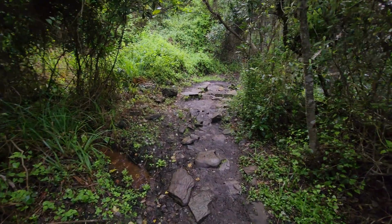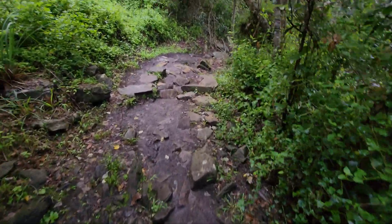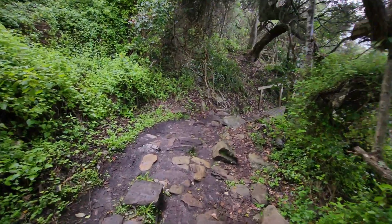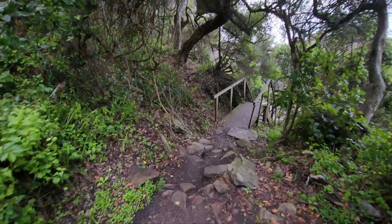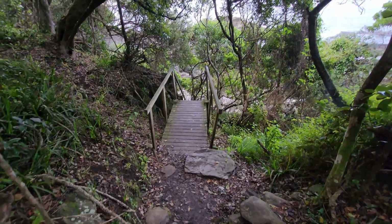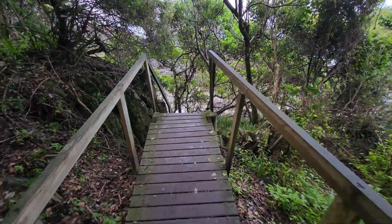Now my advice when doing these trails is do your own risk assessment. Know your capabilities and do not push yourself beyond what you feel is safe and what you feel comfortable with. Trust me, it's never worth it because accidents can happen. So know when you have to turn around and just enjoy the journey.